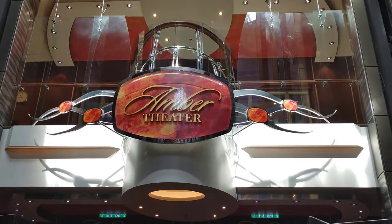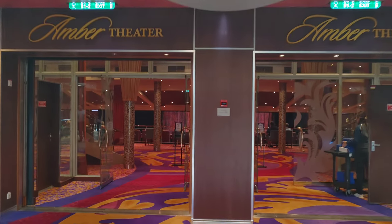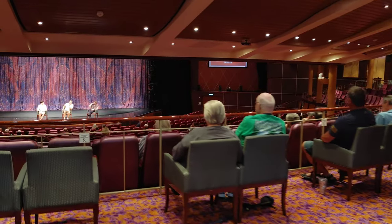Amber Theater serves as a huge venue where you'll see Broadway shows, specialty acts, and comedians, and throughout the day, they also play movies here as well.